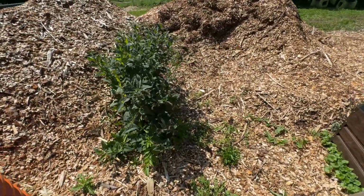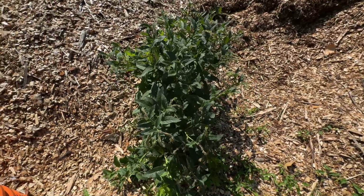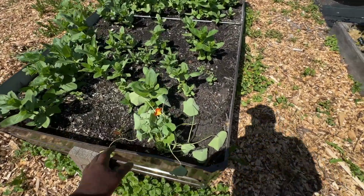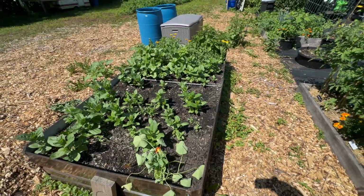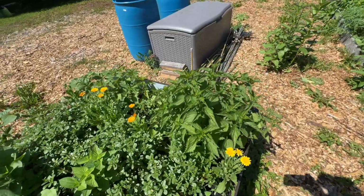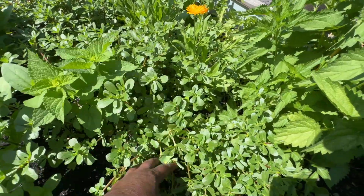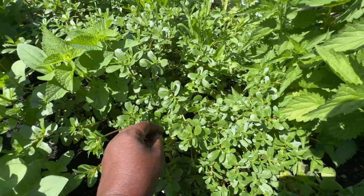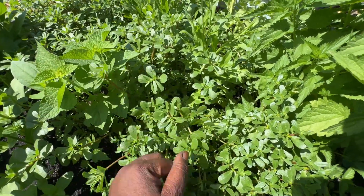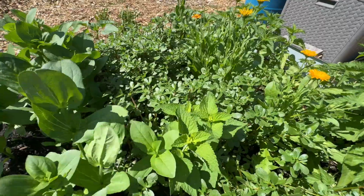And then I really need to cut down this comfrey. She has gotten weeds in it, but I need to cut that down. I'm gonna make comfrey tea with that. This bed here has a nasturtium, and really it's a bed of zinnias, calendula, and stinging nettle. And then naturally growing in here is purslane. If you don't know about purslane, it's a weed, but it's an edible weed, and has great nutritional benefits, and it just grows naturally, and I let it.